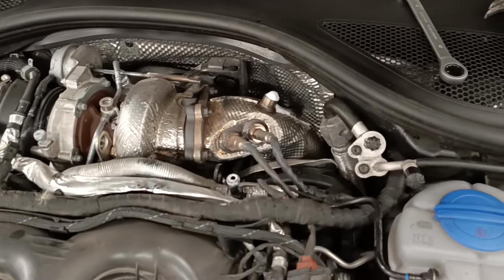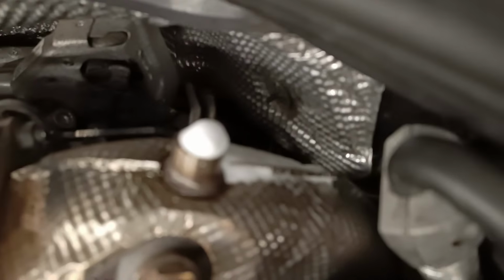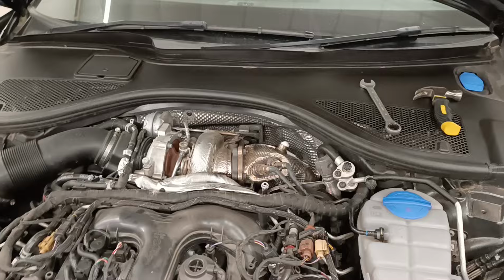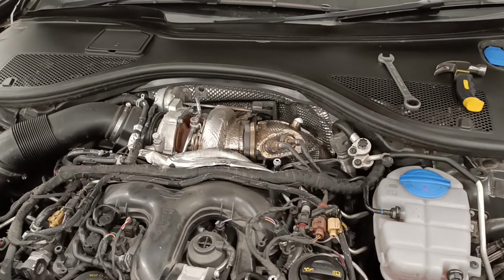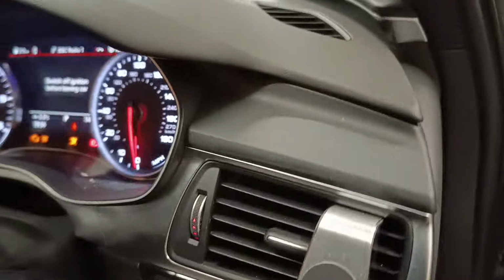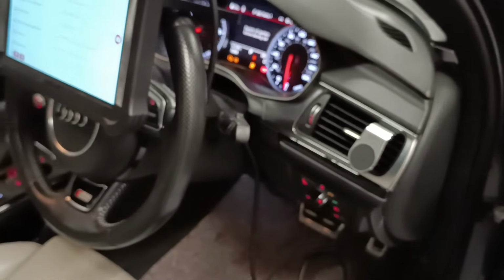So we've filled in the first step, first lot of fluid. You see it's just started to come over the edge as it's filled up the DPF. So that's been left to sit for about 10 minutes now. So what we're going to do is start the engine up and get the revs on it. So back in the vehicle, start the vehicle up.